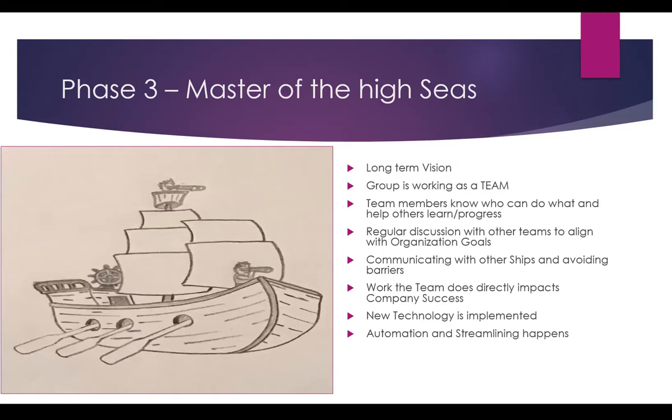So phase three, I look at it as really the optimal place where you want your team to be, at least with the teams that I've worked with in the past. They understand the long-term vision. They're actually working as a team, not just as a group. Working in a team is totally different than just as a group, right?